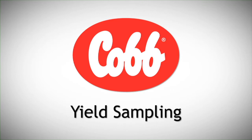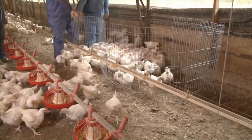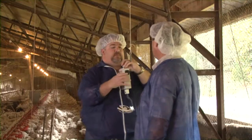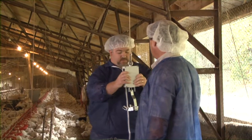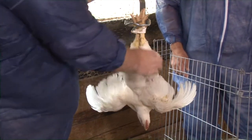Yield sampling. One of the most critical points of a successful yield trial is selecting an accurate sample. This means selecting a sample that will accurately reflect the actual yield of the entire flock without having to process any more birds than necessary.